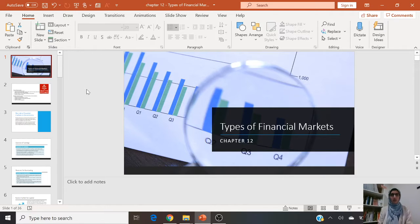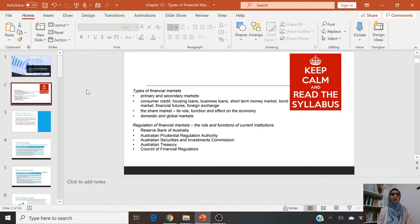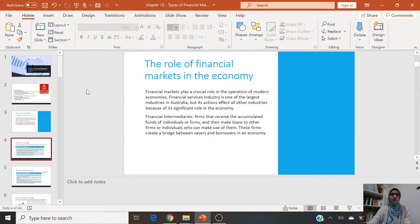So last time we discussed some parts of financial markets. We are doing chapter 12, types of financial markets, which is topic 5 of your syllabus. We already covered the syllabus. Well, we already went through the syllabus dot points in class.